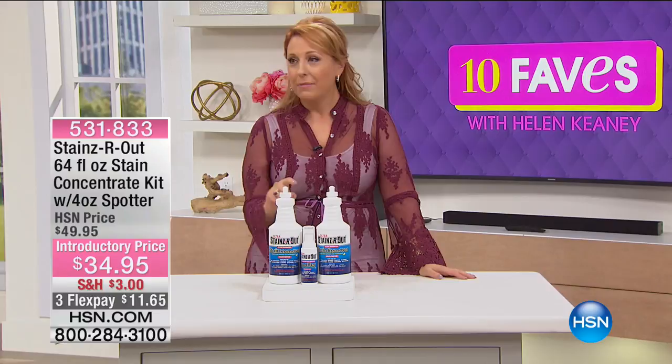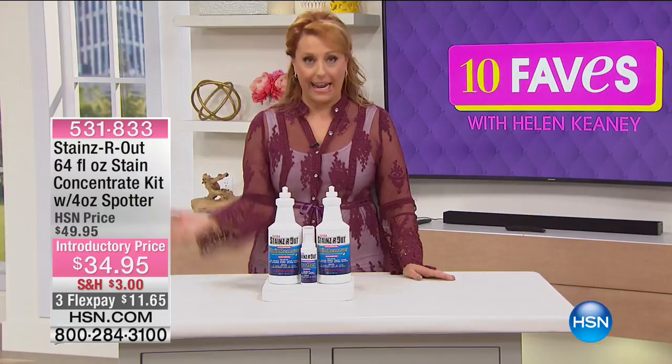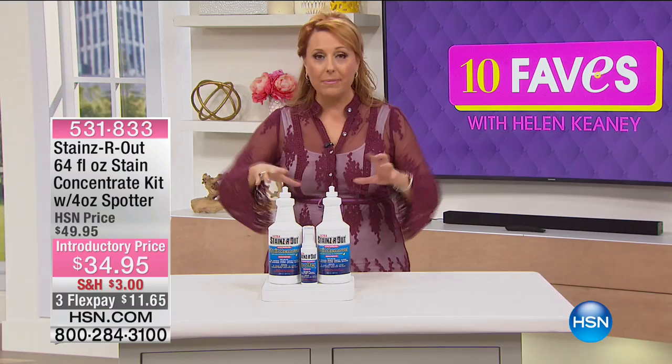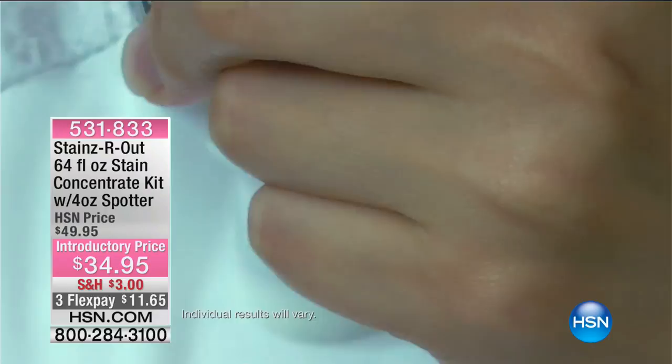No, because when you think about ingredients, how do people discover new things to get stains out? Well, first of all, you start out with a chemist. The chemist that came up with this, and yes, there are cosmetic chemists and different kinds of chemists, started out with the oil, the banana oil. Now, this is really incredible. You're getting 2 32-ounce bottles, and you're getting the 4 ounce spotter, and that's what we're using right here. And this will really just get rid of those stains.